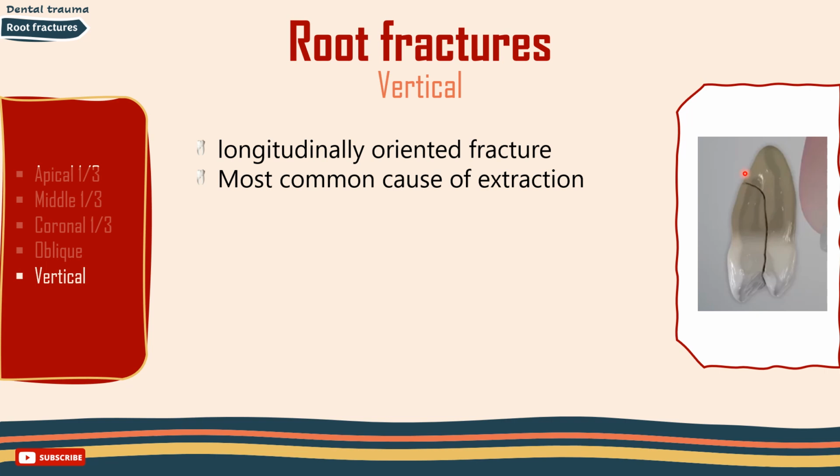Most common causes for vertical root fracture include: number 1, wedging forces or pressure transmitted to the root canal surface during root canal obturation. Number 2, cyclic occlusal forces over the uncovered teeth after root canal treatment. And number 3, wedging and overexpansion for the post placement.